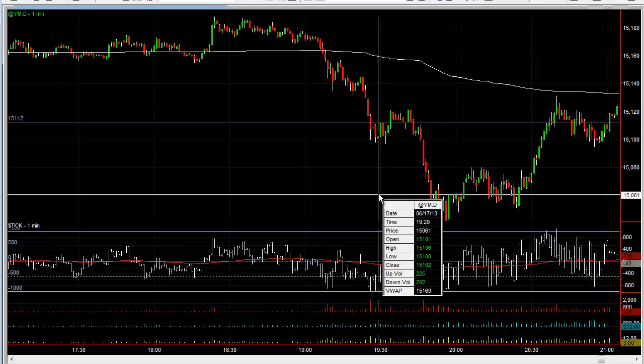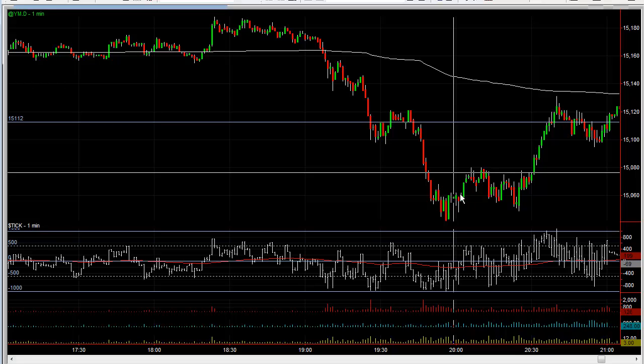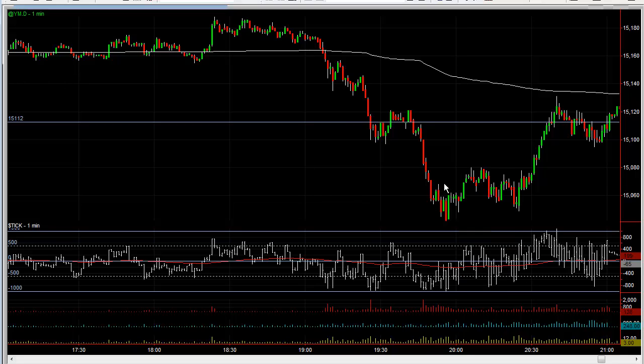And the final trailer that I was holding for the gap, as we started crossing up above and doing some work around here, then I was all out. So it was a nice trade. It worked out very, very nicely.